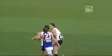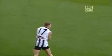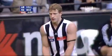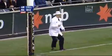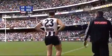Yeah, he's a beauty. And gee, they need to get a quick answer, I reckon, after that Daniel Kerr great mark and goal. Well, he's kicked 6-2 from set shots, but this is a difficult assignment. Will require his very best. Burns from the pocket. Misses to the near side. So the margin now 7 points in favour of the West Coast.